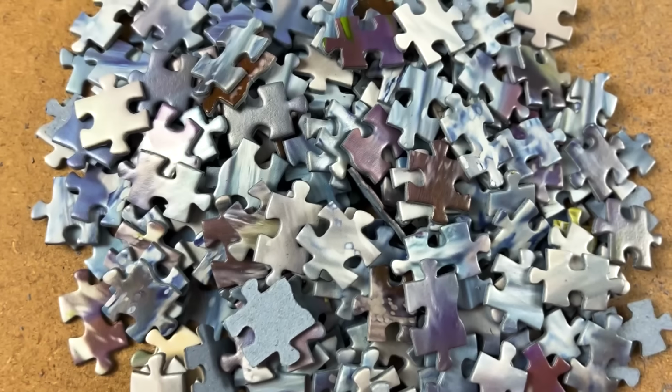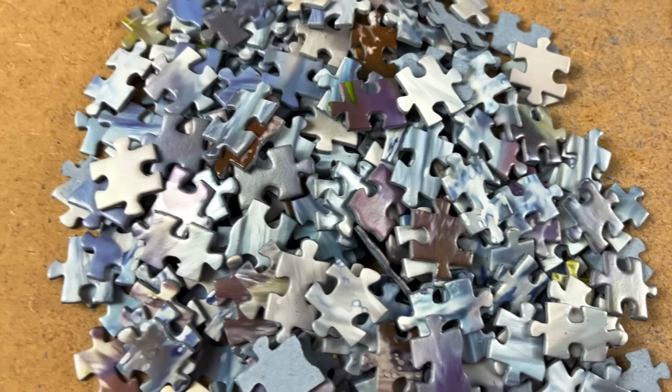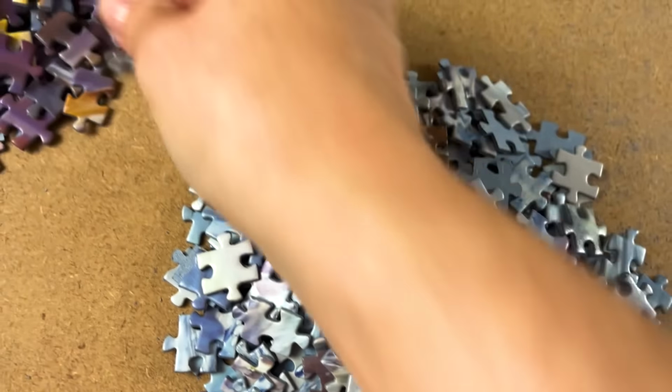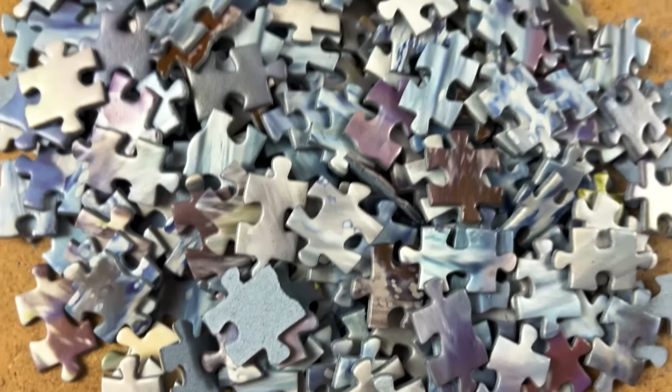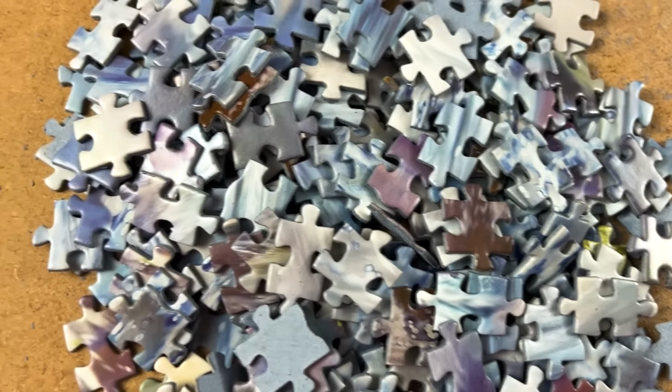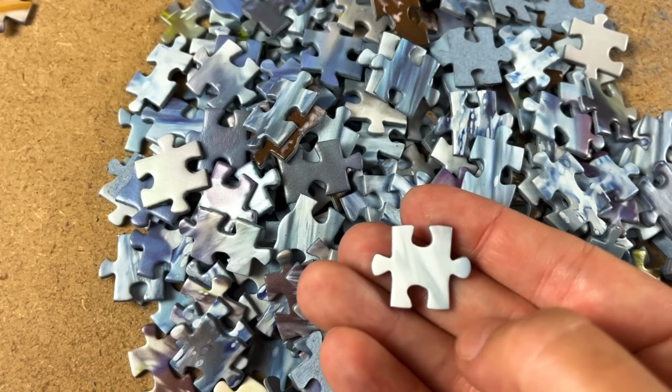Some of them have sort of bubbles on, some of them are obvious waterfalls, some of them, oh, I think that went in the wrong pile. Some of them are just areas of still water. Some of the pieces are almost white, but you can still see that there's like water falling there.